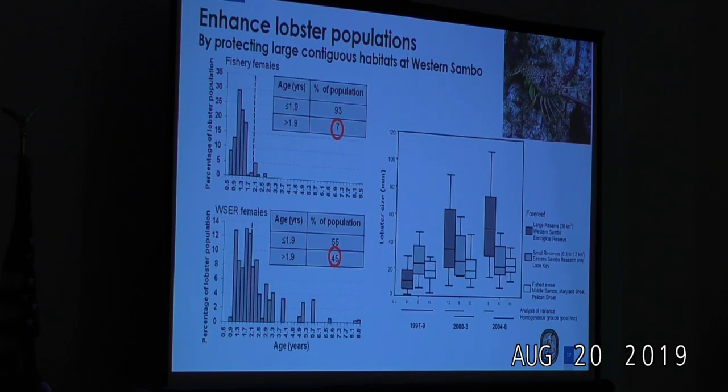I also want to draw your attention to the figure on the right, which shows changes in the size of the lobsters, looking at three different areas. The dark bars are within Western Sambo, the tan bars, or whatever color that is, are within smaller SPAs, research-only sites, and the white bars are the size structure outside, in the areas that are open to fishing. What you can see from here is this dramatic response of how well this marine protected area has worked in terms of protecting the lobsters. They're significantly larger within Western Sambo than they are anywhere else. There was a little, but not much, response in the smaller SPAs, and I'll talk a little about why that is.